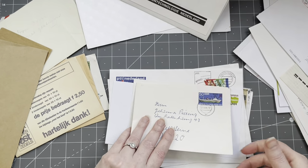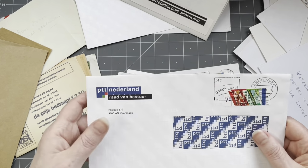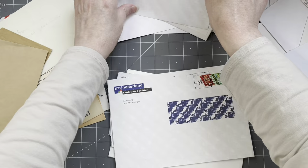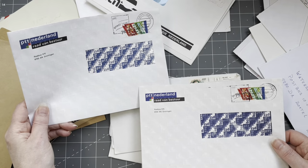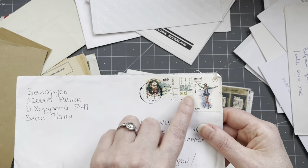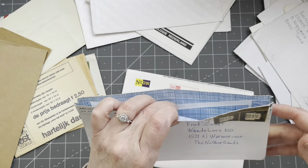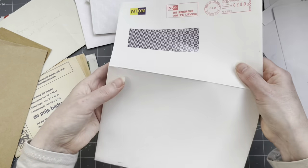Taller ones, these are from the US. Normal ones. Oh, another one, and then in blue. Ooh. And this is a little bit older, from 89. Okay. Oh, another one. Oh, I have two blue ones. Oh, look at these. From Belarus. Yes, another one from Latvia. Sometimes I just like the insides of the envelope. Oh, also this one. It's another big one.